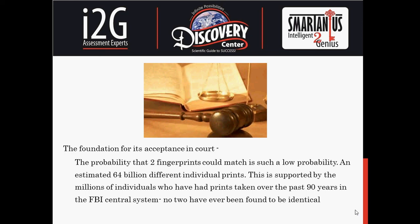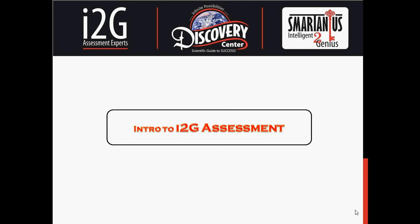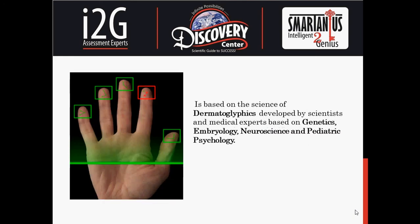Also, the probability of two individuals having the same fingerprint pattern is low, which is supported by the FBI central system, where no two individuals' fingerprints have been found identical. In the year 1950, Professor Penfield found a relationship between the brain and various parts of the body. In 1981, Professor Sperry and his colleagues won a Nobel Prize in biomedicine, showing that the brain is divided into two different hemispheres having different characteristics.